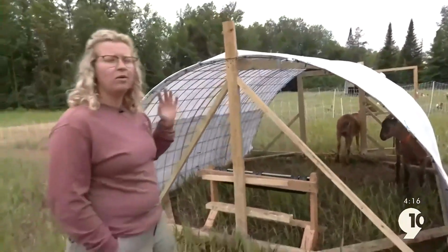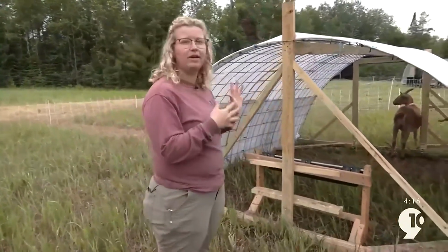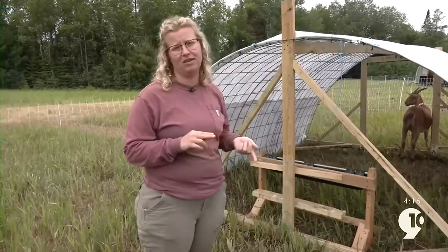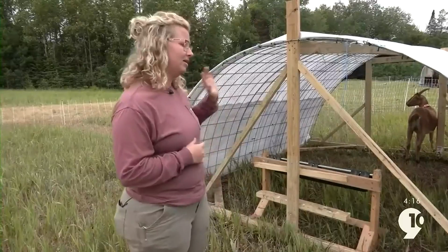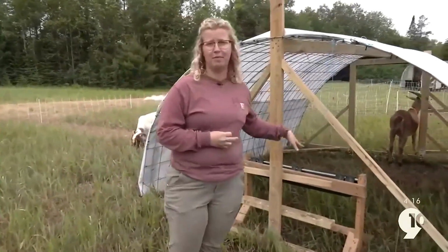This is what our mini chicken coop used to be. This is where we first had our chickens when we first got them. We adapted it so that we could put the goats in here, and this is what keeps them out of the sun. This is what keeps them out of the rain. And so this is where they usually sleep at night. We also have their free choice minerals in here.